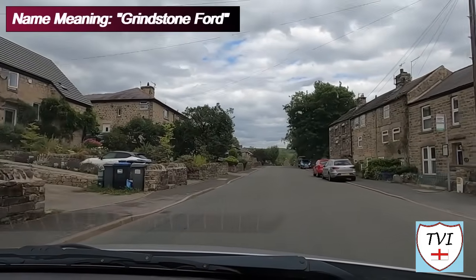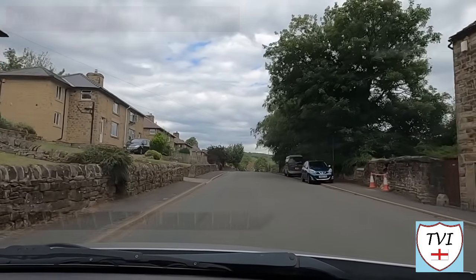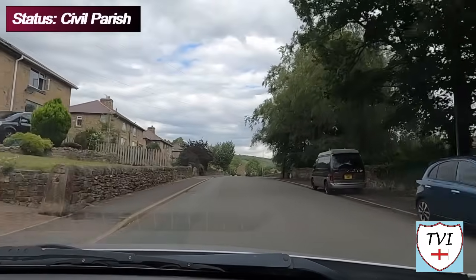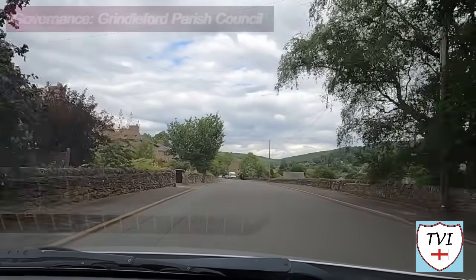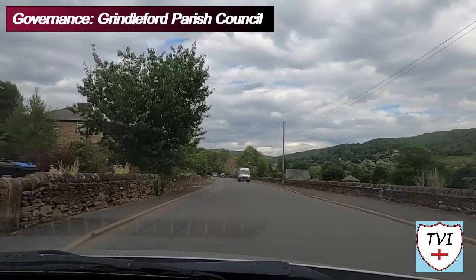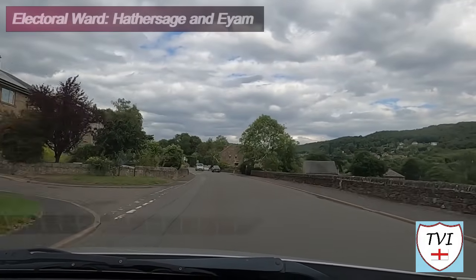Grindleford, Grindstone Ford. Ending the week here in the Derbyshire Dales, we have the parish of Grindleford, again lying within the Derwent Valley. Grindleford is a large area, the main reason being because in 1987, four former parishes merged together to form Grindleford as we know it today. They were Nether Padley, Upper Padley, Stoke and Eyam Woodlands.